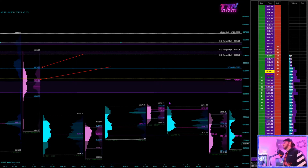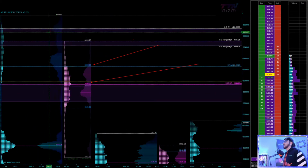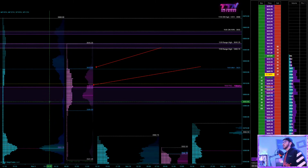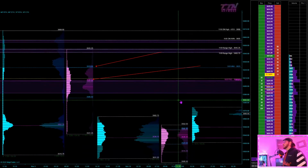And once again, for those of you who are not aware, the high value node is essentially just a node or a spot in a volume profile or a market profile, whatever you're looking at really, that protrudes. This is an area right here, high value node, high value node, high value node. You can see there's actually one that sticks out a little here. And those are areas of interest.